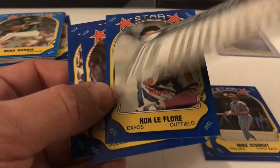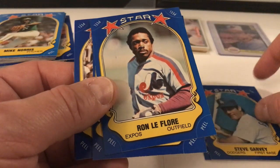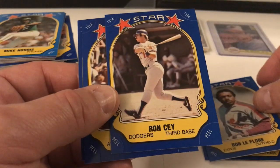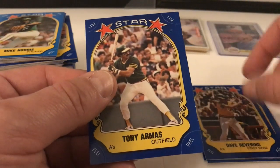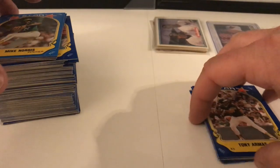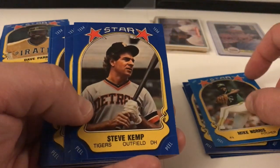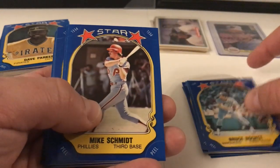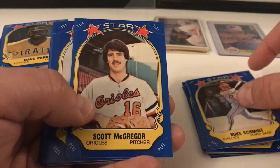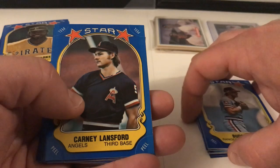So basically, they were trying to recreate the baseball cards with the stickers, and you peel these off and then stick them wherever you want. There you go. Ron LeFlore, Montreal Expos. Ron Hassey, Dave Revering, Tony Armas. Okay. I wonder if we should get Rickey Henderson. Here's my guess too. Mike Norris, Steve Kemp, Bruce Bochy, Mike Schmidt, Scott McGregor, Buddy Bell. These are awesome.